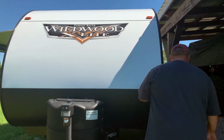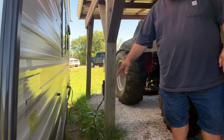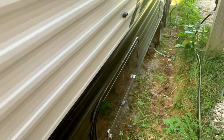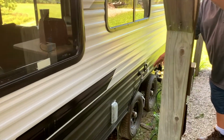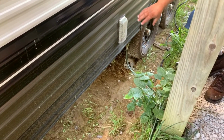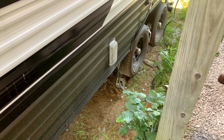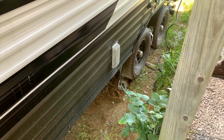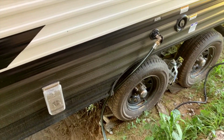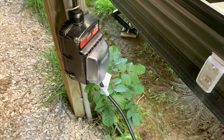So if you come around to the side here, we have access to storage there. We have a window. We have our furnace. Now, this screen over the furnace was an additional purchase I bought from Amazon. Helps keep the bugs, insects, and rodents out from clogging up. They really suggested you buy something like that. And of course, we're hooked up to a city water connection, which is our water connection out here on the property.